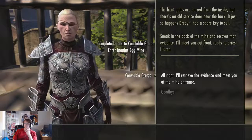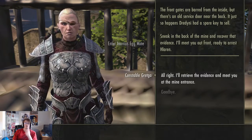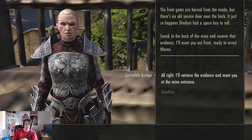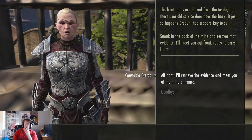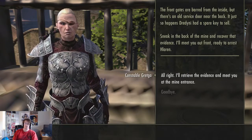The front gates are barred from the inside, but there's an old service door near the back. It just so happens Dradini had a spare key to sell. Sneak in the back of the mine and recover that evidence. I'll meet you out front, ready to arrest Halaran.